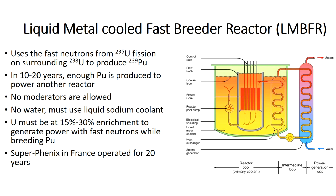The liquid metal cooled fast breeder reactor is like this. You have the rods here for controlling, then you have the liquid metal coolant here, and a flow baffle here, and that's the fissile core, and that is the reactor pump. You don't use water, you use liquid sodium to cool it, and uranium must be between 15-30% enriched to generate power with fast neutrons while breeding.